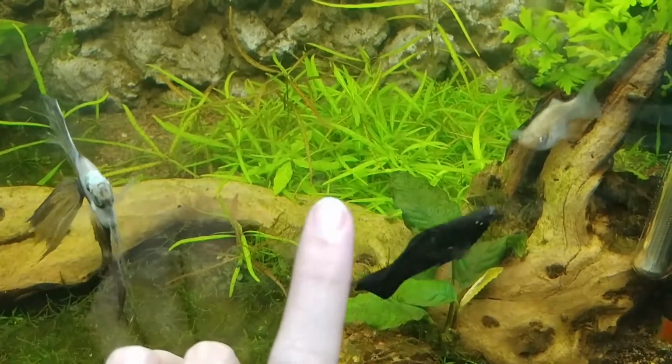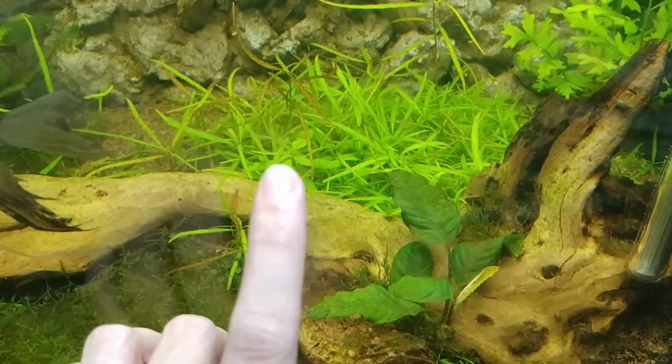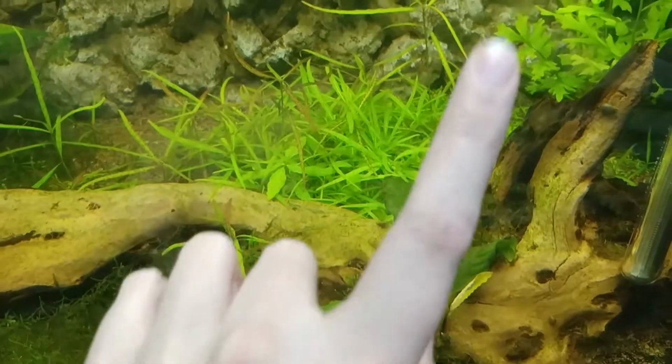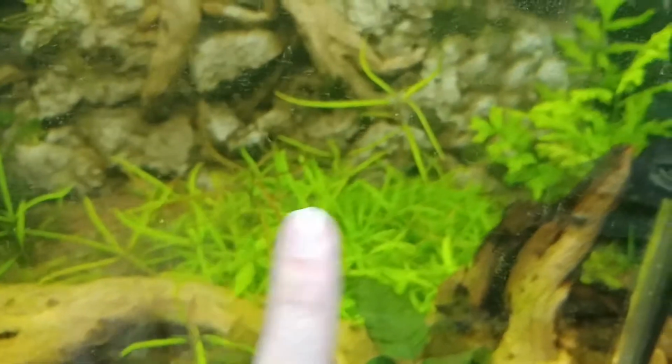Quick 2-month update on these carpet seeds. You can see there's quite a variation of stuff that's cropped up here. The polysperma here that was dominating everything last time I did a video has been overshadowed by this taller, skinnier plant here. It appears to be Hygrophila araguaia.